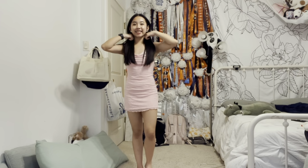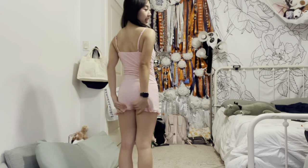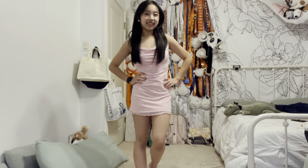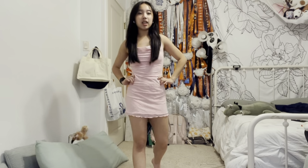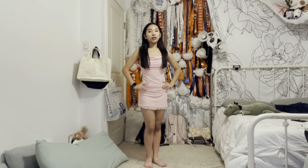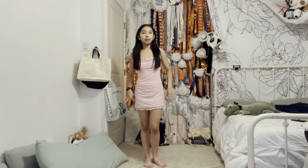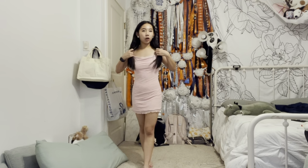But so this is the pink dress. It's so super cute. It snatches you up. It's a little short in the back, but I don't mind that. It's like a little ruffle right here. It's pretty thin, so I wouldn't suggest going braless like I am right now. But it's super cute. It snatches you up. It's pretty tight, but it's still loose at the same time.